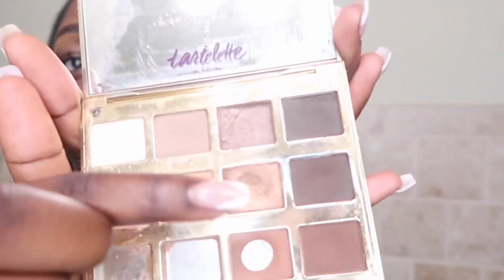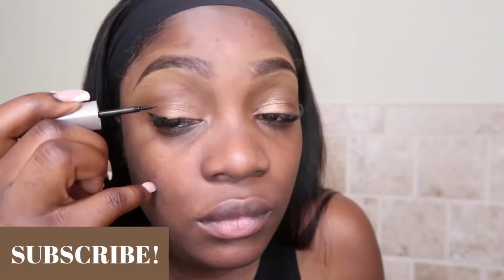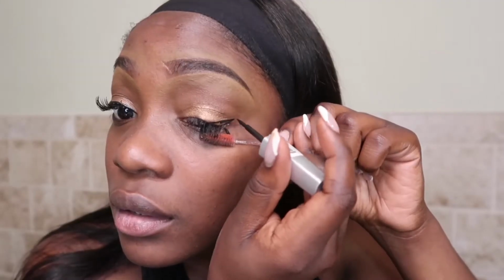Eyeshadow, and I just apply that everywhere. I'm gonna add a little bit of shimmer onto my eyelids, and I'm gonna go in with Firecracker, which is this copper, you know, metallic color right here. Is it giving? Can y'all see? It's giving. I'm going to do a wing. I want my face to be snatched, so the wing is going to be tilted upwards. All right, so the eyes are done.